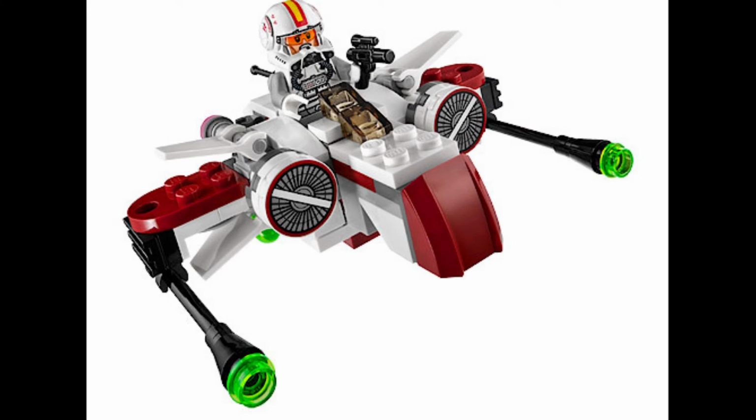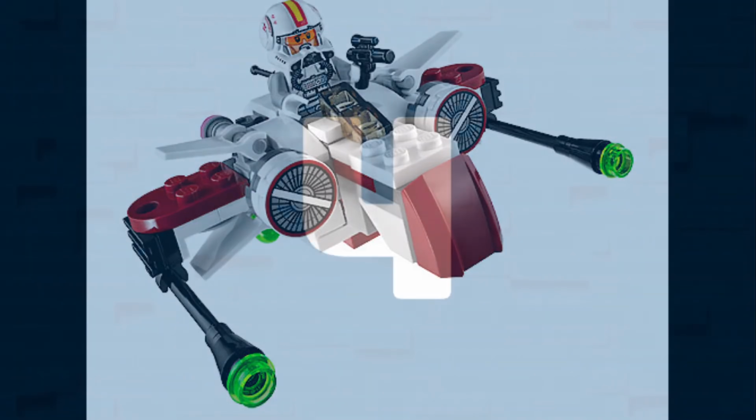It's a little bit chunkier, but it still does its job as an ARC-170. And you really can't do any worse with a tiny Microfighter of an ARC-170 if you can't afford a big one. But yeah, that's about it for this one. And let's move on to number 4.